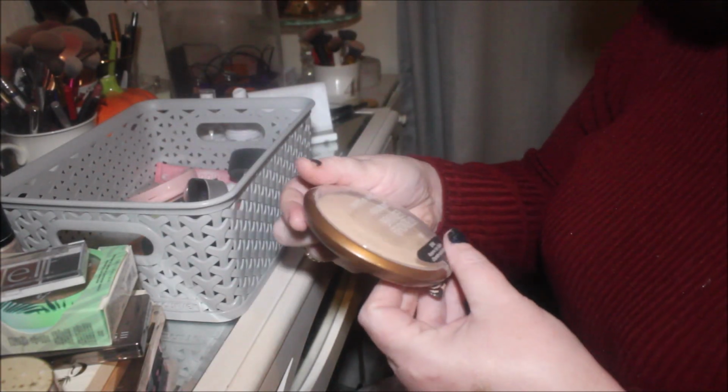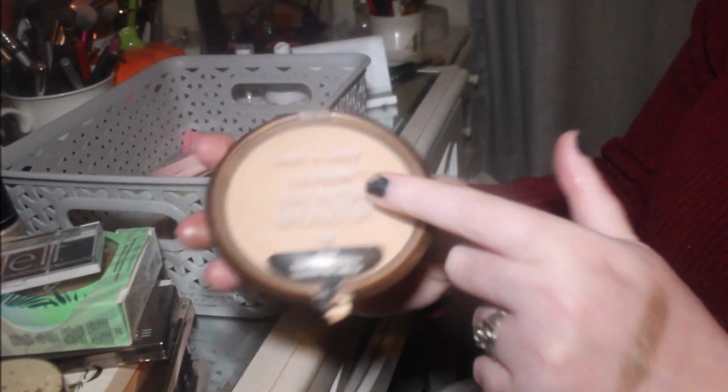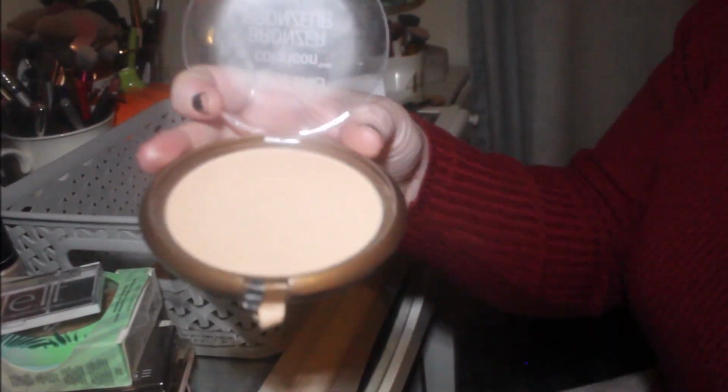Right, and then we've got the Wet n Wild Colour Icon Bronzer in Reserve Your Cabana. I use this as a finishing powder. Oh my gosh, I love it so much. And I've nearly hit pan there, you can see it. So I'm bringing something different in this week.